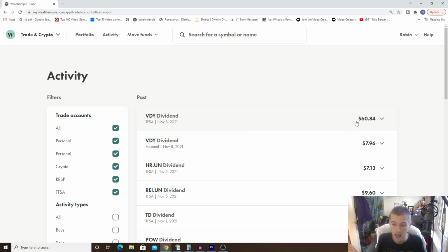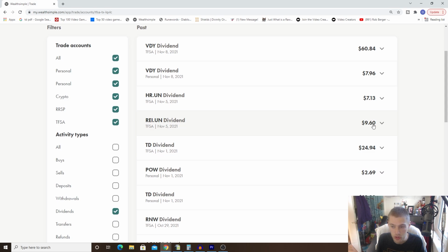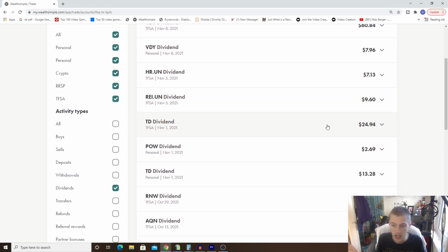We got a dividend of $60 for the month of November. Another one in our personal account for $8, and then we have H&R REIT and RioCan also giving us those nice dividends. And then we got a nice big dividend from TD, $24, one of my favorite stocks that I hold. POW gave us a dividend of $2, and once again one more for TD. So that's our dividends so far for the month of November.